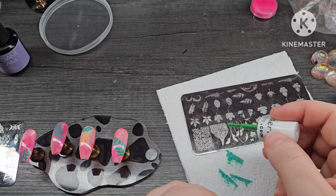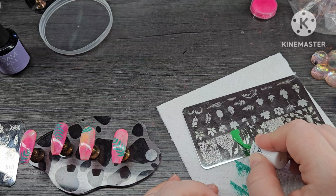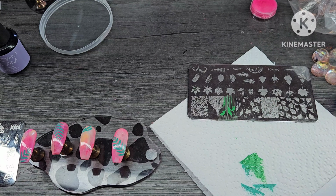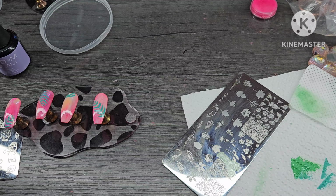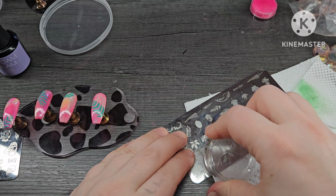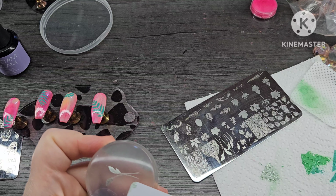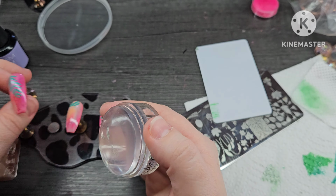So here was me kind of testing the waters as to what other colors I wanted to use. Now, as you can see, this was the only other solid green that I have from SheModern. I do have a jelly green, and I do have some shimmer jelly greens. And then I have this beautiful metallic green sticky stamping polish, and this color is absolutely gorgeous. So this is the one that I ended up using to create a little bit of contrast between the backgrounds and stuff.